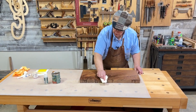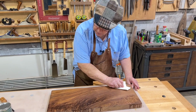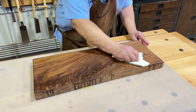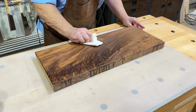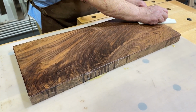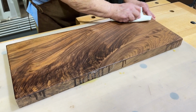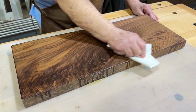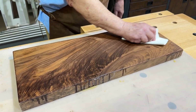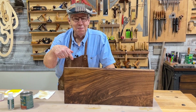Now, it's going to be dry to the touch by the time I finish rubbing this out, but I don't want to recoat until tomorrow. That would be safe. And tomorrow is not as bad as waiting for the typical oil to dry over a couple of days. This is nice. Now let's see. Oh yeah, I like that. That smiles at me.